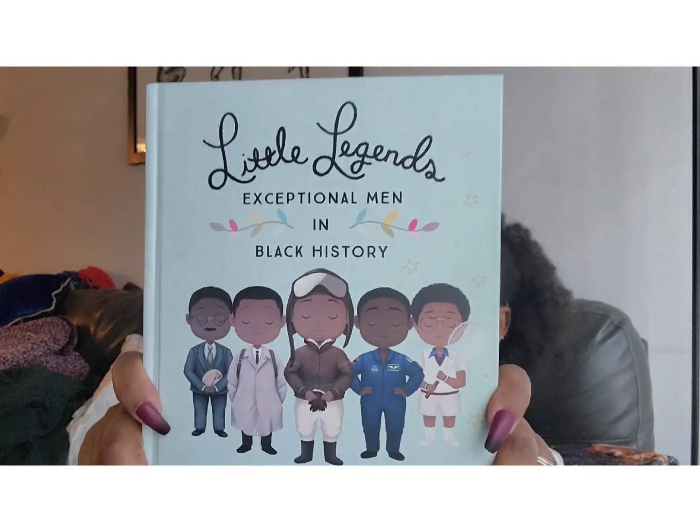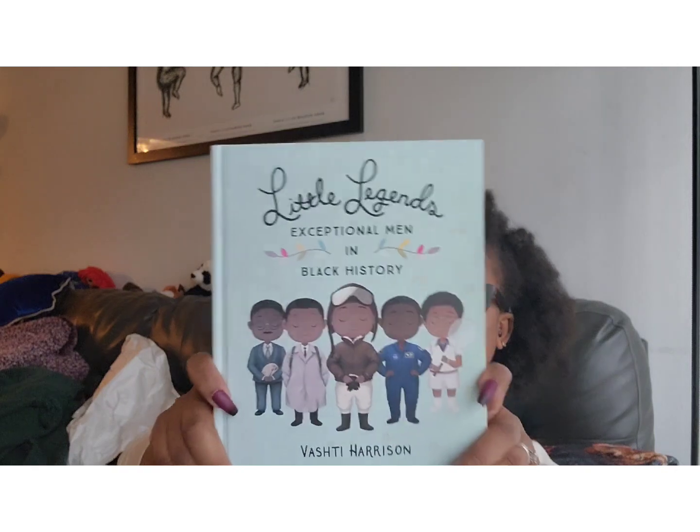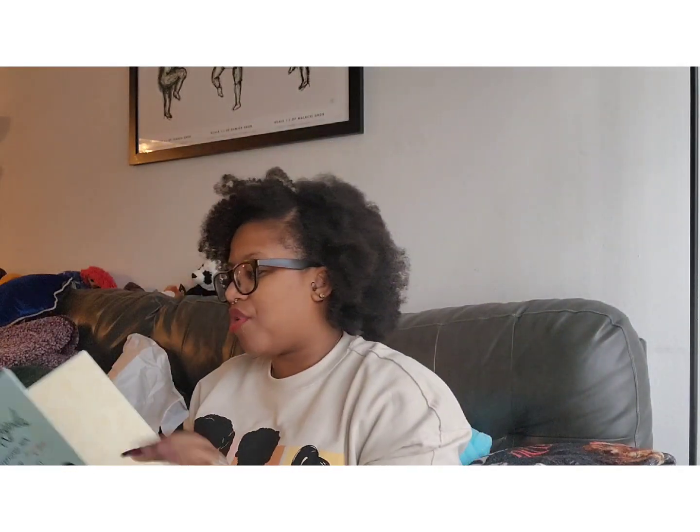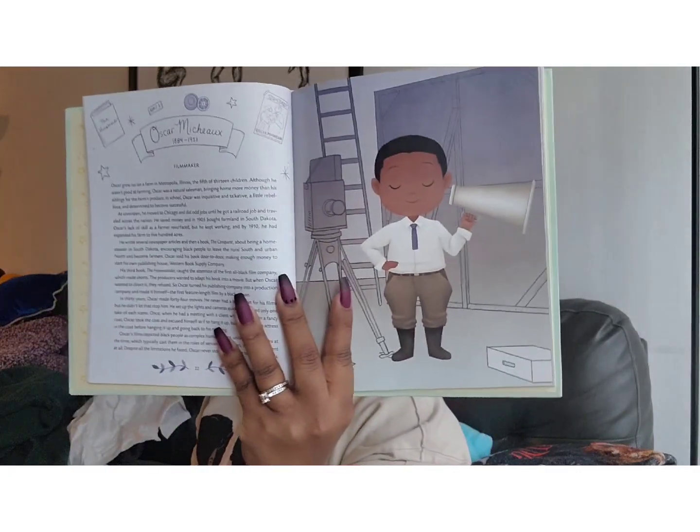I got Little Legends, Exceptional Men in Black History. I have the Little Legends, Exceptional Women, but I did not have this one. So this is a good little one to add to my Black History section in my library at work. We have Oscar Micheaux, I think, 1884 to 1951, and he was a Black filmmaker.